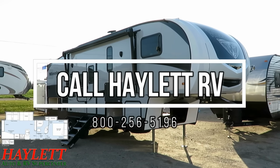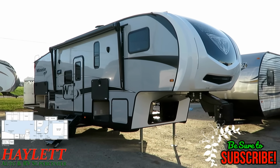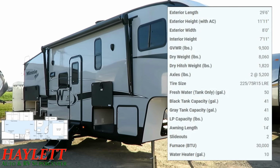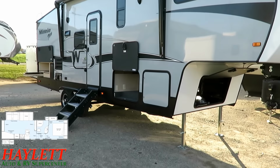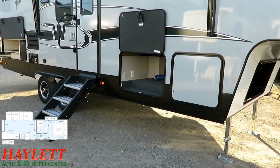We got a fun one here today. This is a 27 REOK Minnie Plus Winnebago here at Haylett RV of Coldwater, Michigan. 8,120 pounds. This is a complete revision relaunch on their entire fifth wheel lineup at Winnebago, available here at Haylett RV of Coldwater, Michigan.